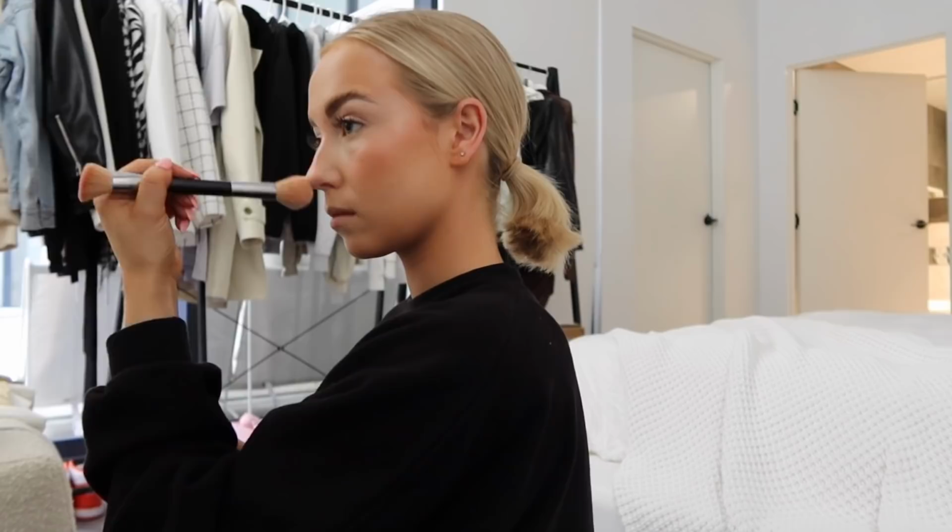Okay, then I'm actually going to take a little bit of powder bronzer. This is the Hourglass Radiant Bronze Light in Ambient, and I'm just going to kind of go over a little bit where I put the cream products. I think I'm going to keep the eyes super natural today, maybe just literally take a brush and do a little bit of the bronze shade on my eye. Done! This is what it looks like.